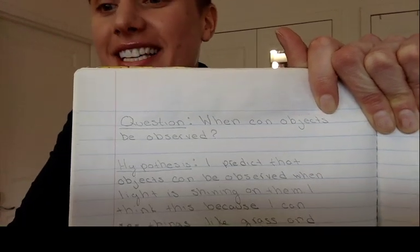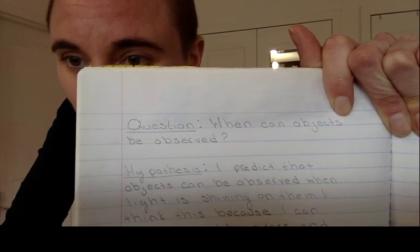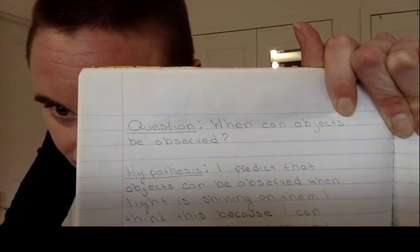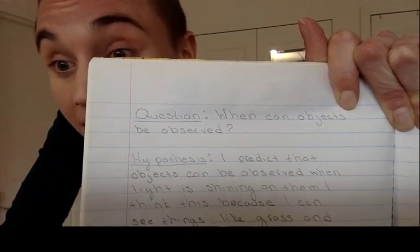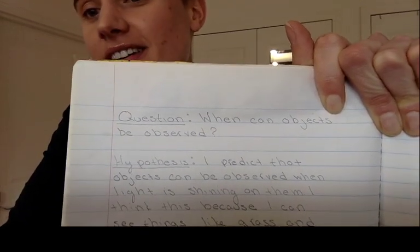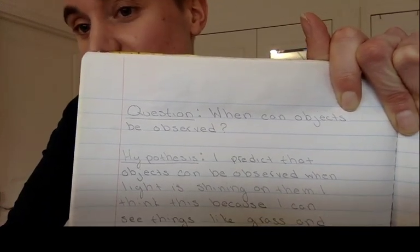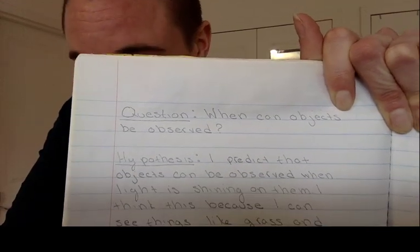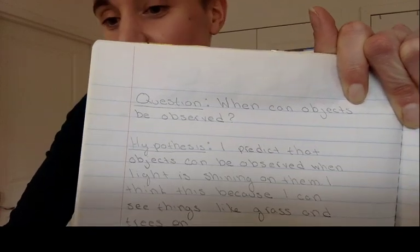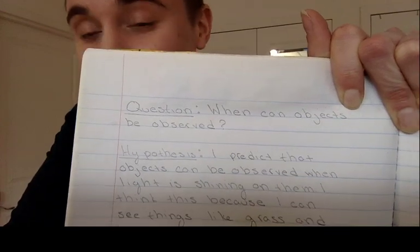Beautiful, but why is it hard to see when it's dark? Why did the scuba divers need gear in order to see? Good, thank you, Elon. So you predict objects can be observed in the light. Why do you think that? Can you think of an example from your real life that supports your idea? Maybe there's something that you can see particularly well right now. Or think about how you can see when you get up in the middle of the night. That would be a great example.